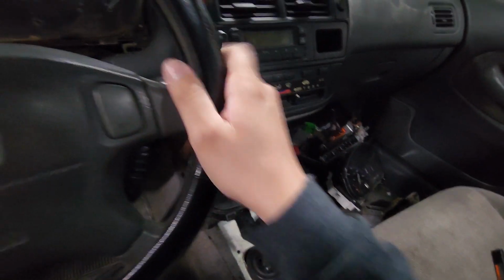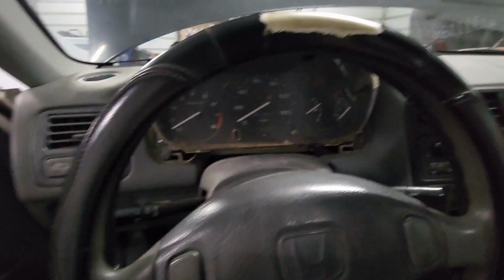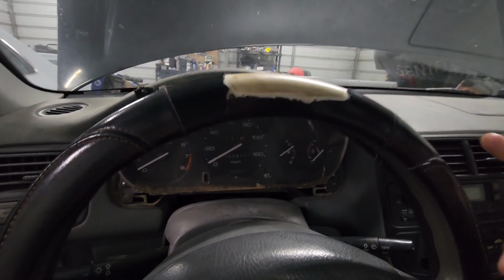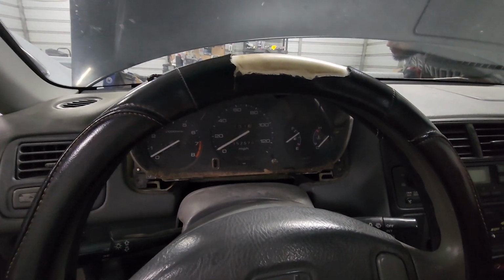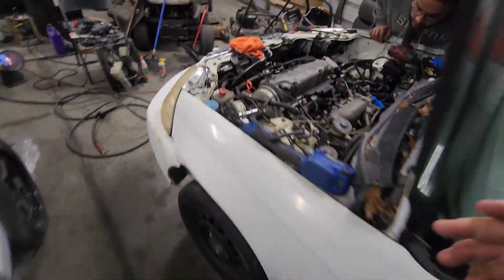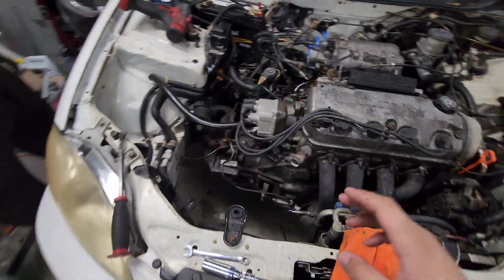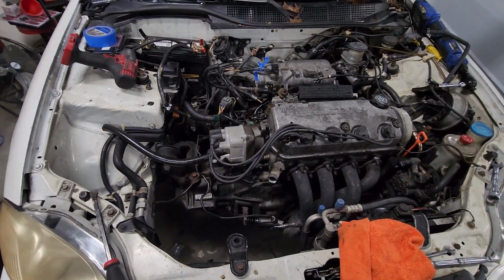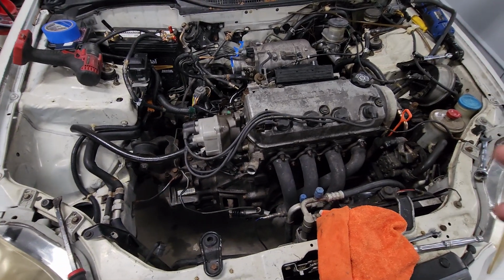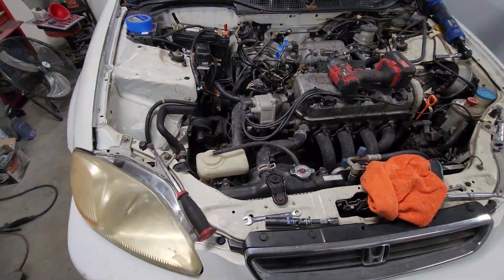So the car starts up, idles pretty good, and the idle air control valve is stuck wide open right now. So I put some tape over the hole in the throttle body, and that's good. I think what I'm going to try to do now is go ahead and get the radiator in and maybe get some fluids in that. And I think it should be pretty ready to take down the street one time.